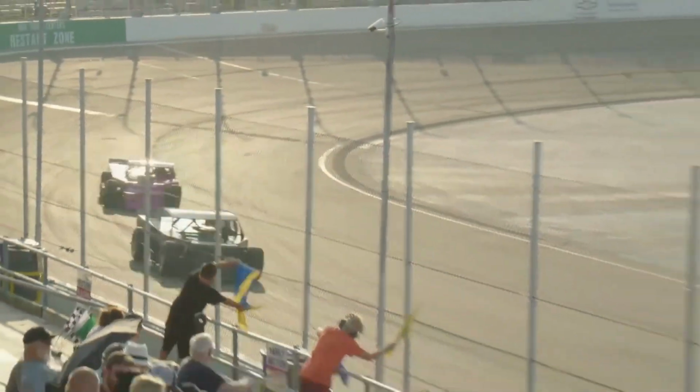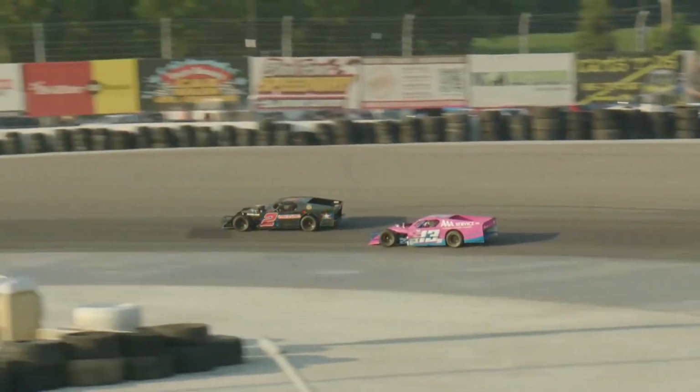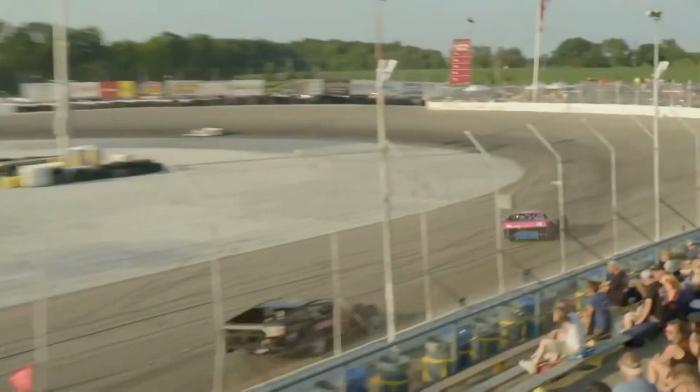Savinsky goes way high to get out of the way, and Smith will put him 1 lap down with 3 laps remaining. Now Jordan Smith gets right to the back bumper of the 2 of Rich Eady. And this is where traveling from a long distance gets tricky. A lot of the weekly drivers, knowing the ins and outs of everybody on track, can usually predict how the lap traffic's going to behave.